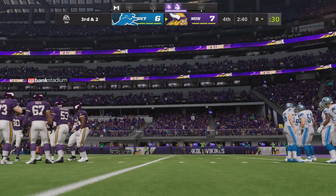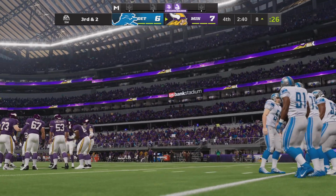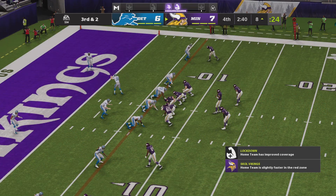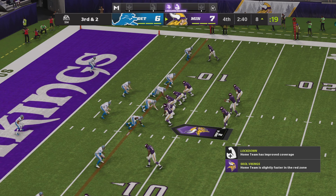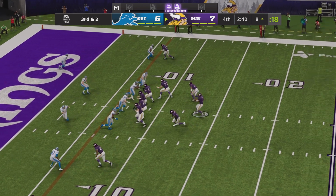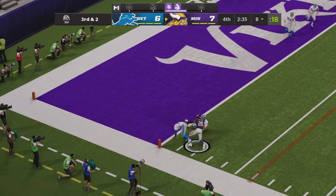That's now four completions in a row. A good bounce back following the interception last drive. Certainly not letting it affect him, that's for sure. And we all know interceptions are going to happen. So the big trick, don't let it affect you going forward. Most of the good quarterbacks, they just tell the ball boy, get that one out of the rotation, give me a fresh ball, and let's go.